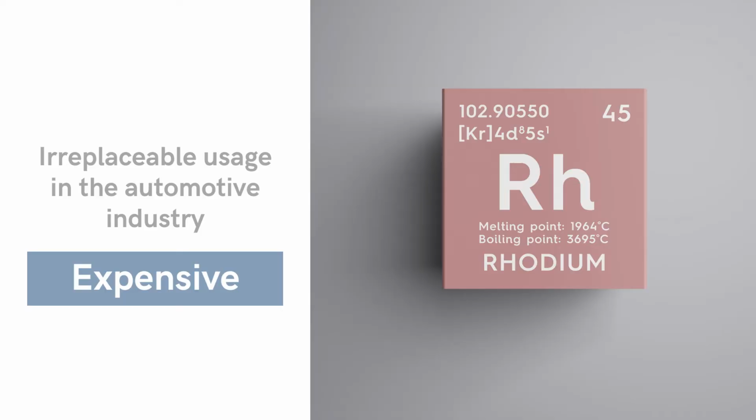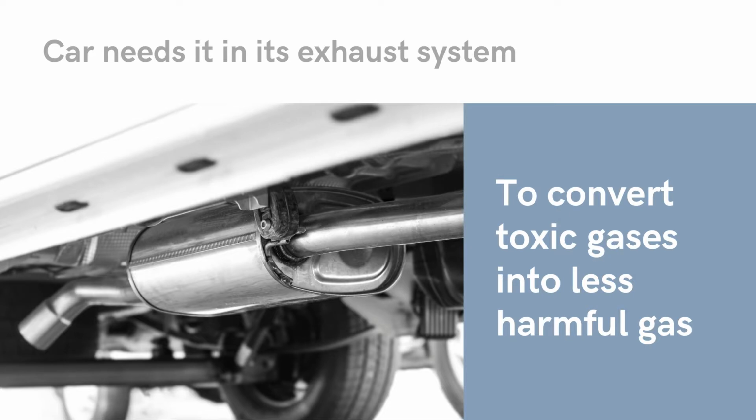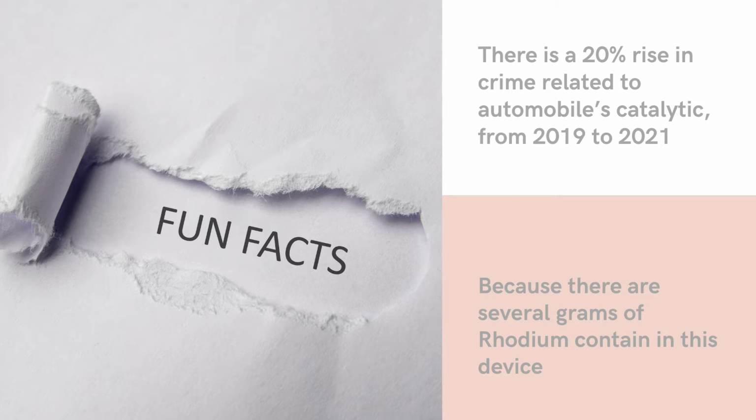One of the reasons rhodium is such an expensive metal is because of its irreplaceable usage in the automotive industry. Cars need it in their exhaust systems to convert toxic gases into less harmful gas.